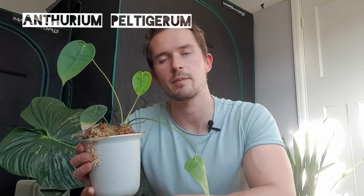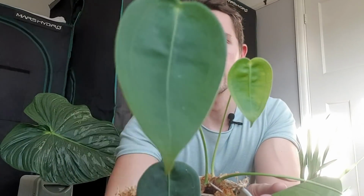This is an Anthurium peltigerum, that I got from our department, again, a little while ago now. It's got these really interesting leathery leaves that have the closed sinus at the top, very similar to the Forgetii.